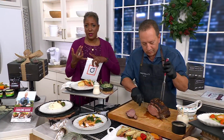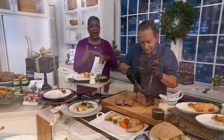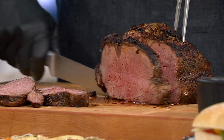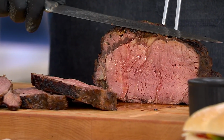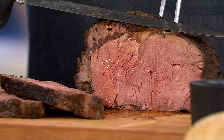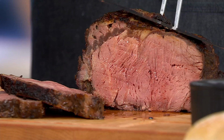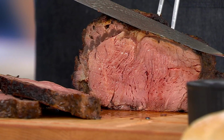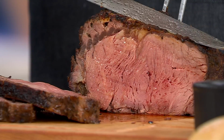The preparation is score the top of it, put the butter on it, add the seasoning, and then put it in the oven on low and slow for the amount of time that it lists, depending on how rare or how cooked you want it. So from rare right on up to medium. I think medium is probably the preferred way to eat prime rib, so it's still tender and juicy. And speaking of juice, look at all of that mouth-watering juiciness in that meat.